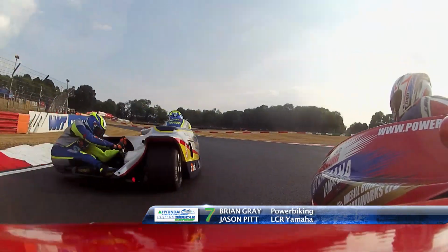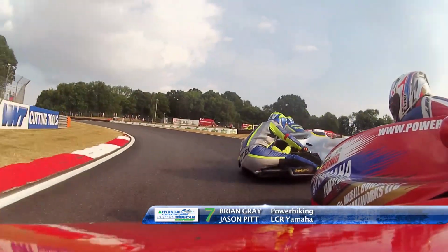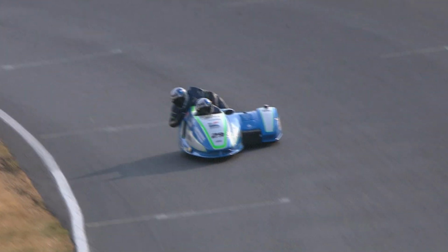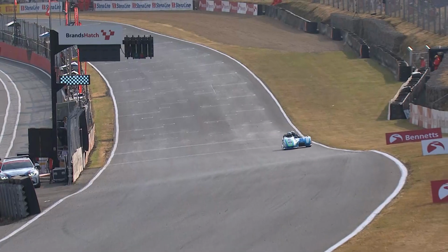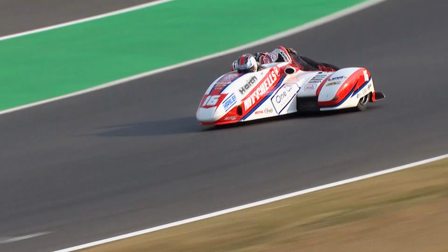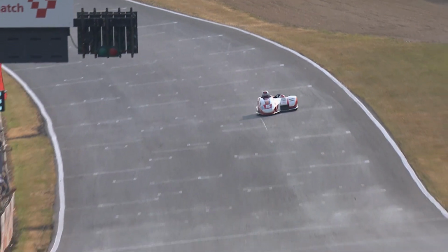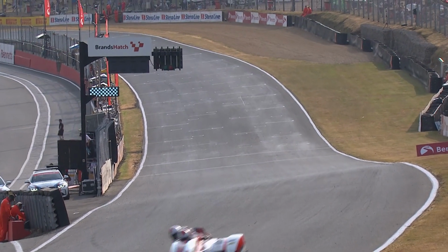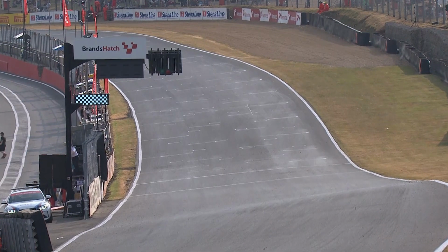But Biggs it was who went through on the inside at Surtees, galloped away down towards Pilgrim's Drop, never to look back. At the front though, Kershaw and Clark on the Santander Salt Kawasaki took an amazing checkered flag, a huge lead they had over the Birchalls, who relished the conditions but simply had no answer for the superior power with their 600cc Yamaha. Nevertheless, they were well pleased.